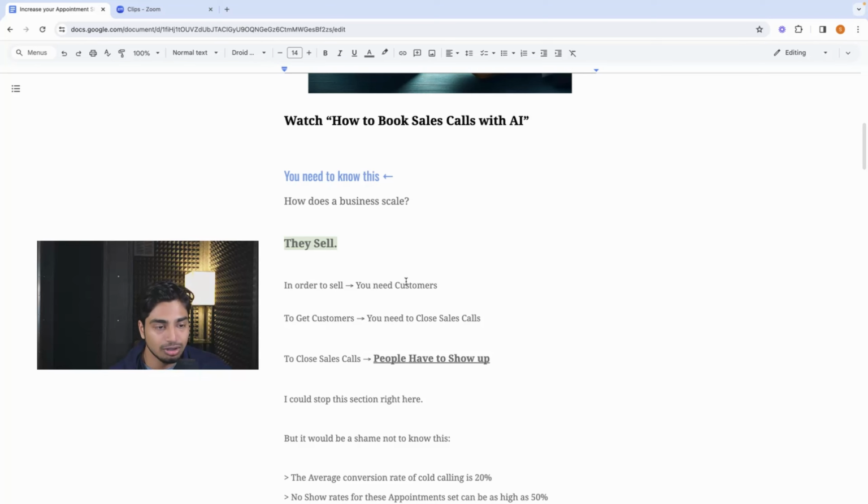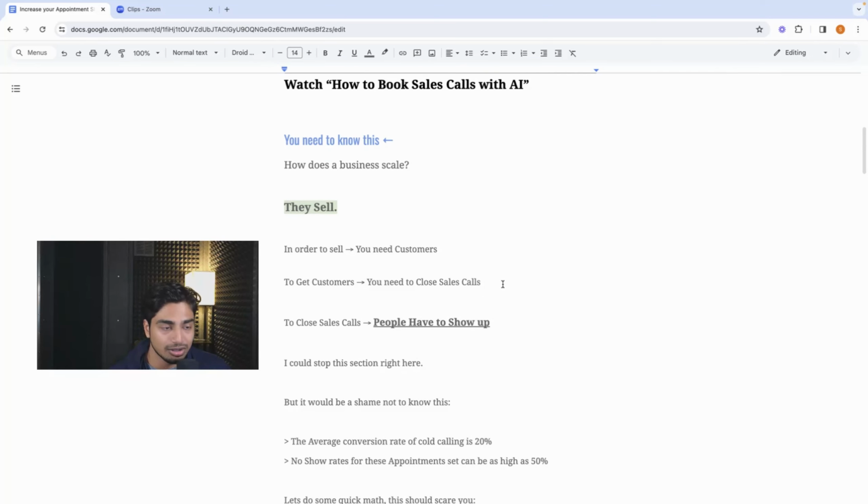All right. In order to sell, you need customers. In order to get customers, you need sales calls. In order to close sales calls, people have to show up to them. All right. So we're going to work backwards from this. You have to sell to scale. How do you do that? You need customers. How do you get customers?